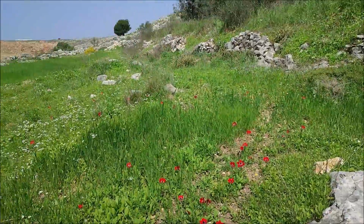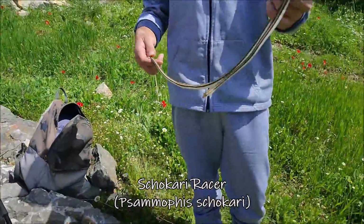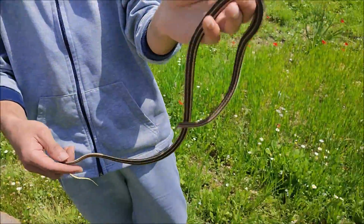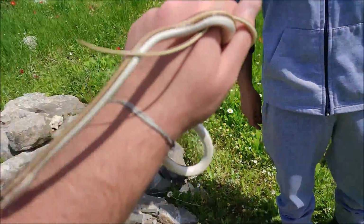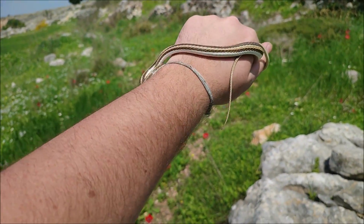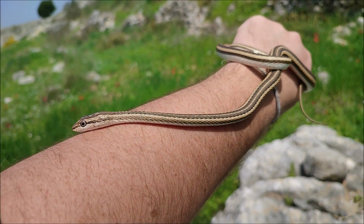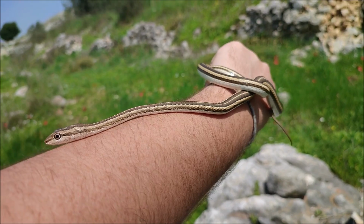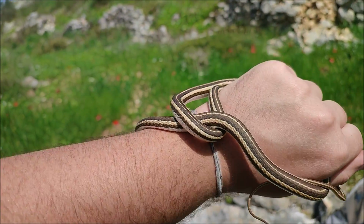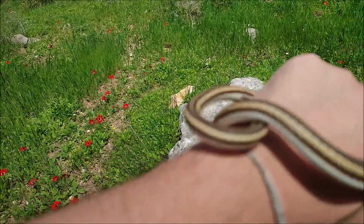So we released the legless lizard, and now we're going to show you the surprise snake we're going to photograph and scan for today. This is the Shokari Racer, Psammophis schokari. I can't tell you how excited I am to meet this species. I've never seen it in the wild, and definitely I've never seen it at this stage. This is so cool. It's one of the fastest snakes in Lebanon, and it hasn't been officially recorded yet. So look at the beautiful striping on its back and the dynamic shape.